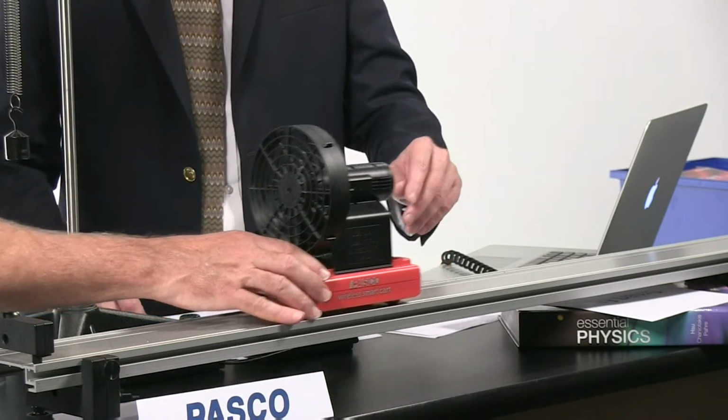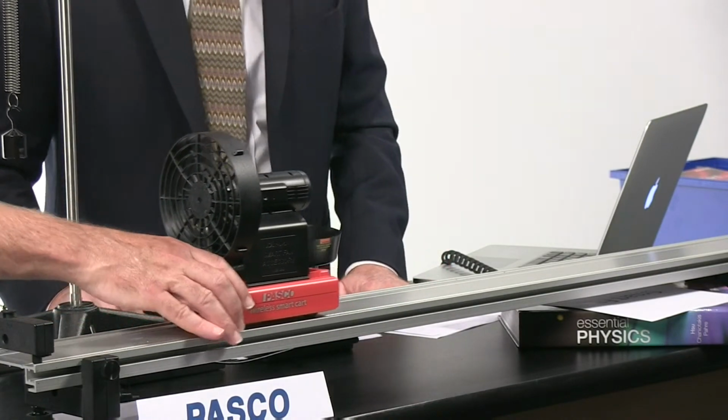Nolan, check the earthquake. Oh, yeah. See what happened to our track? It's tilted a little. Something has tilted.